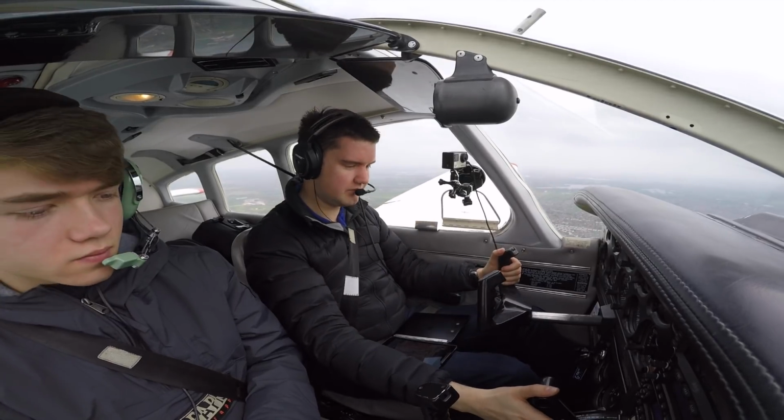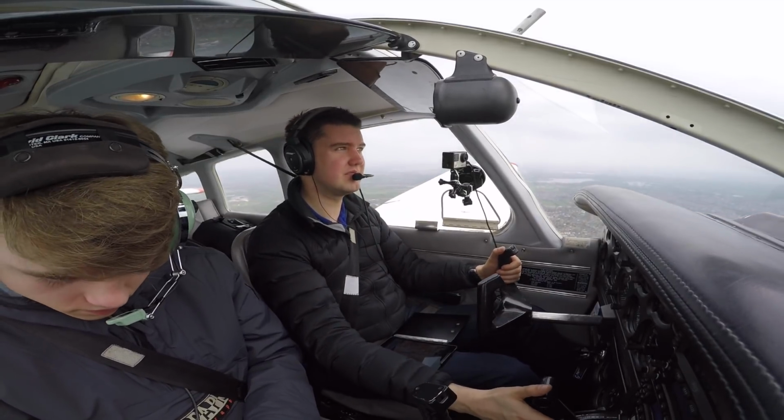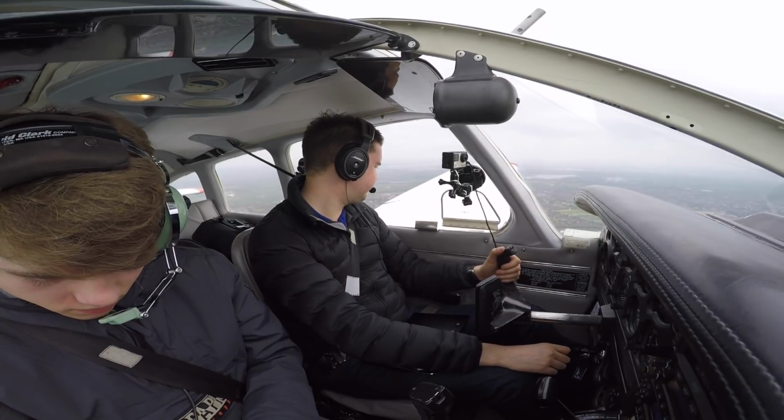Are there many coming in? Easy 19 Tango uniform, turn left heading 195 degrees, you've got about 28 miles to go. Yeah, roger, left heading 195, Easy 19 Tango uniform.